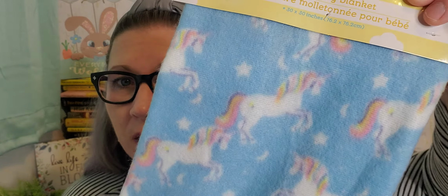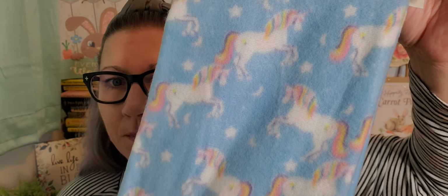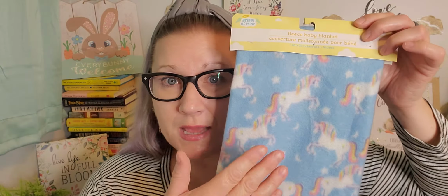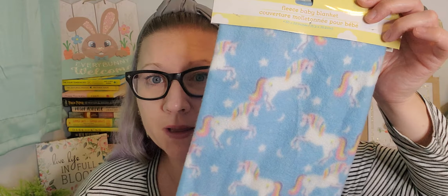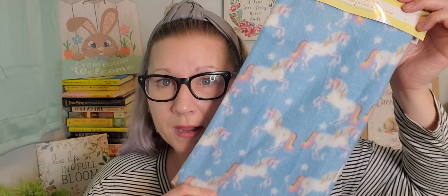But I found this one with the little unicorns all over it, with the rainbow manes and tails, and I just had to have it. Again, it's that beautiful, beautiful blue color that I'm really, really vibing with lately, and I needed it. So I picked this one up right here, and I'm probably going to save it in my grandchild bin.